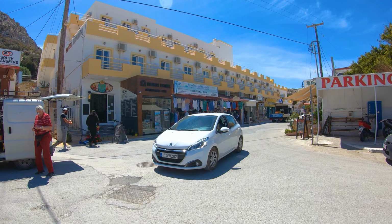All right. I'm in Matala, and today I will be taking you for a walk in Matala. You will be impressed with the results. As you can see, the season has already begun in Matala, and we have lots of tourists visiting this place.